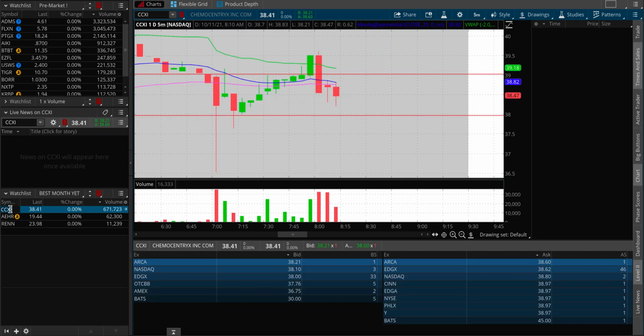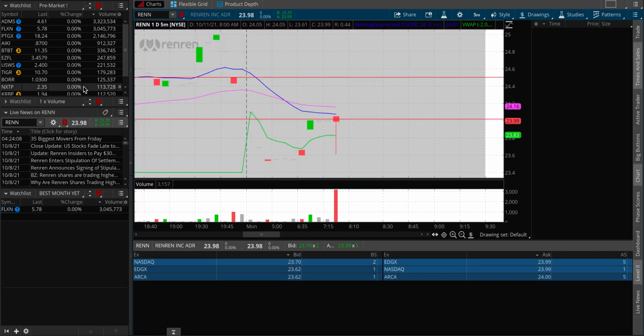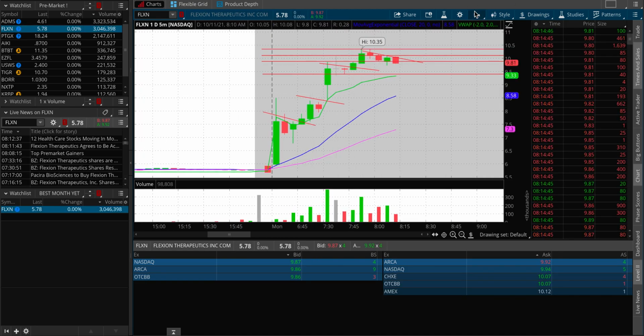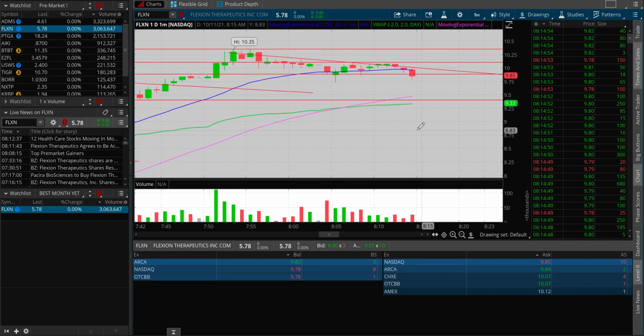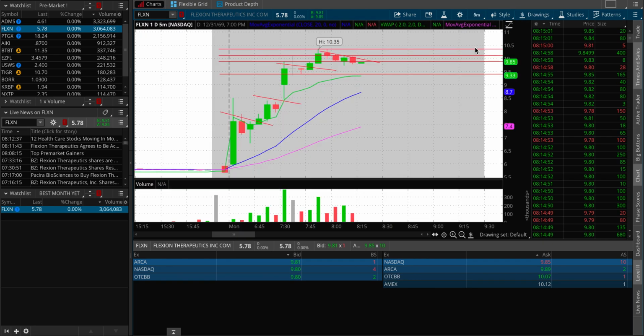So let me just clean up the watch list from last week. Okay, so that's that for that. Let's see on the 1-minute chart where the EMA is. EMA is here. We're just dropping below it, so that's another good reason to hope for a pullback towards a level of support.